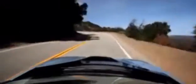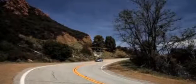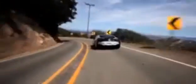First impressions, okay, we're on some open canyon roads now. I thought we'd do it this way around. We could have started cruising around in town, but really we want to put it in sport mode and see what a 360 horsepower genuine electric hybrid is like to drive. The answer is surprisingly fast.